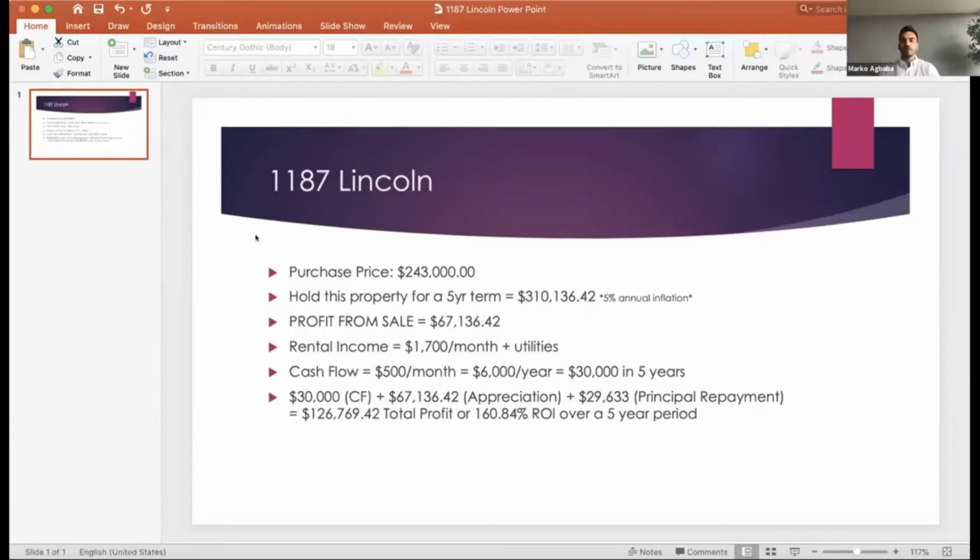I'm just getting the screen up. I hope you guys can see the screen here. So I won't take too much time with it, but I kind of want to run through what a single family home purchase looks like. And again, this is one that Monica and I did together.